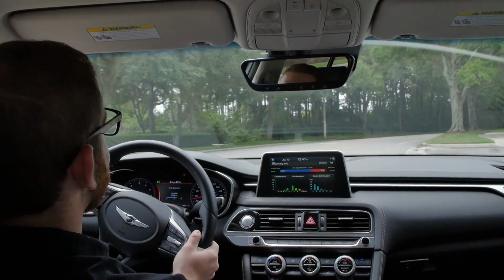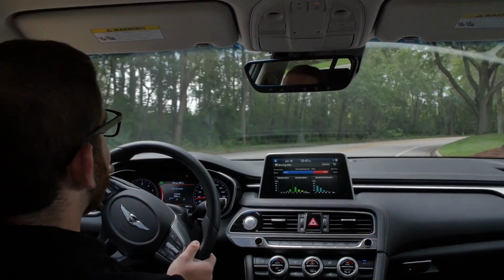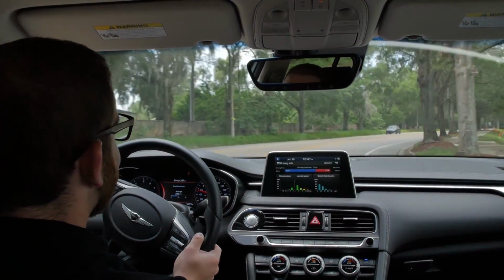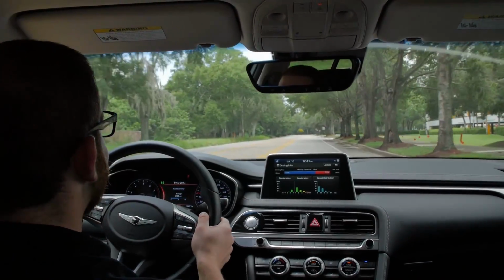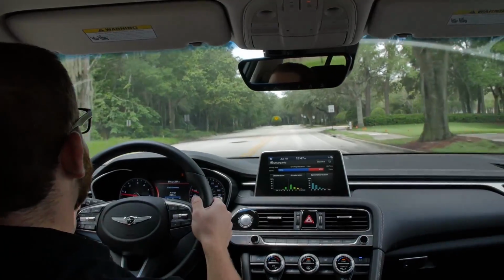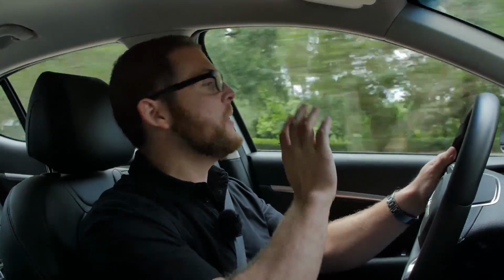Now, Genesis has packaged the manual transmission well. I will give them that. They know that if you are getting this transmission, you are an enthusiast. You want some features, but you don't want others. So you're going to get Brembo brakes, a limited slip differential, the nicer 19-inch wheels and a sport exhaust. That's all great, but they don't saddle you with the most basic spec interior. You get memory seats, heated and ventilated, aluminum trim, LED headlights, and the 15-speaker Lexicon audio system.